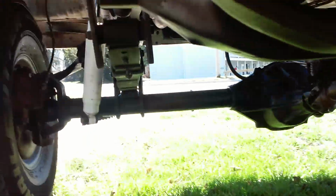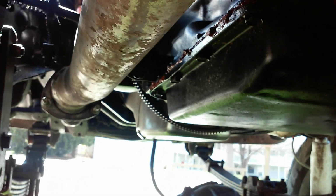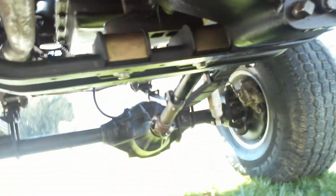Now, whoever did the work on the tranny, they said it was rebuilt. No, when you rebuild something, you don't form it like that. That is horrible. The tranny's blown. Transfer case looks like it's been into fairly recent. So all of that's new. Universals are new. Drive shafts are new.